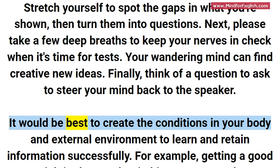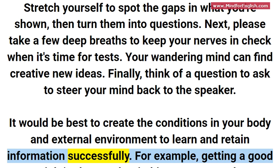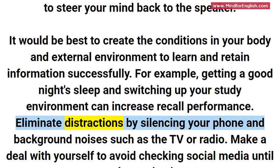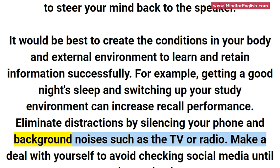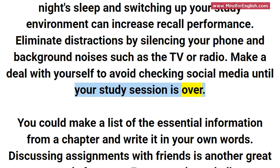It would be best to create the conditions in your body and external environment to learn and retain information successfully. For example, getting a good night's sleep and switching up your study environment can increase recall performance. Eliminate distractions by silencing your phone and background noises such as the TV or radio. Make a deal with yourself to avoid checking social media until your study session is over.